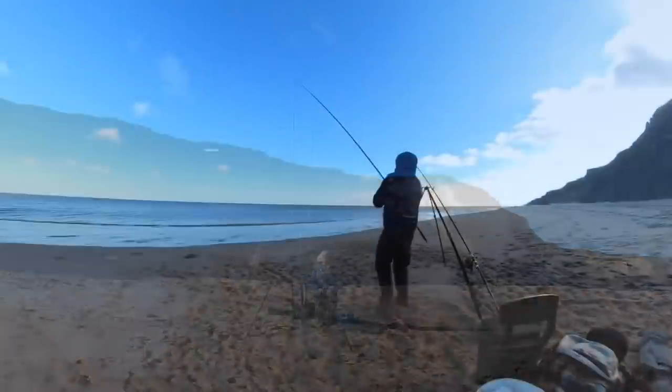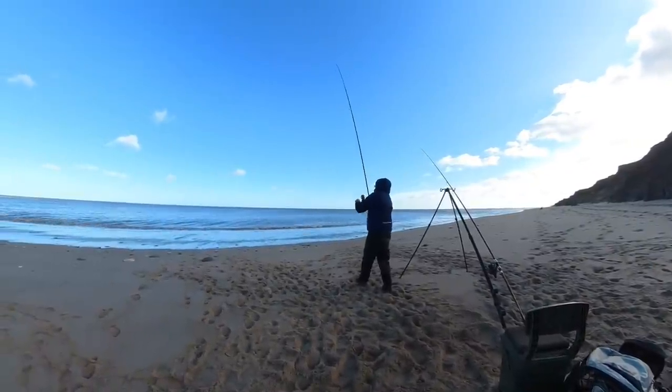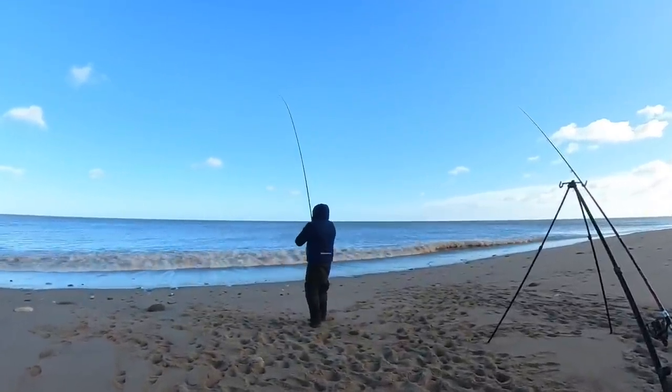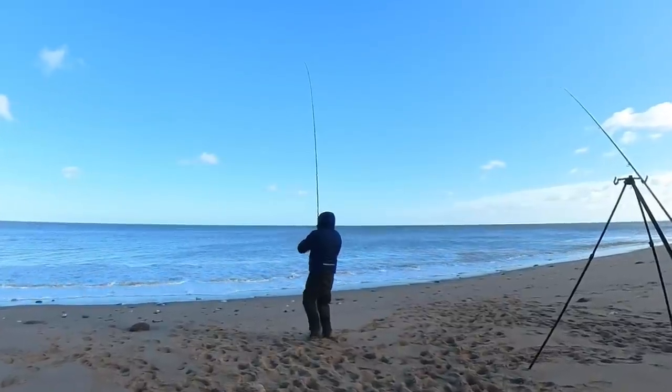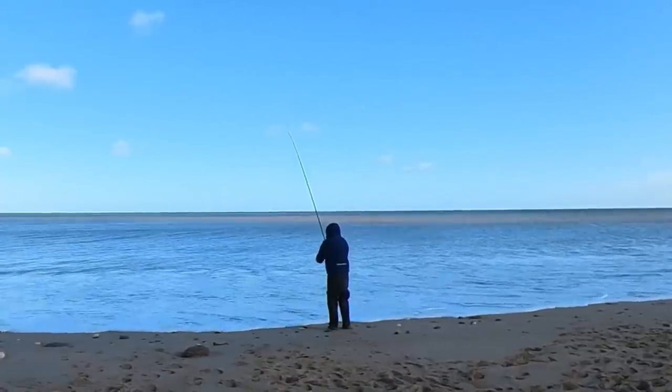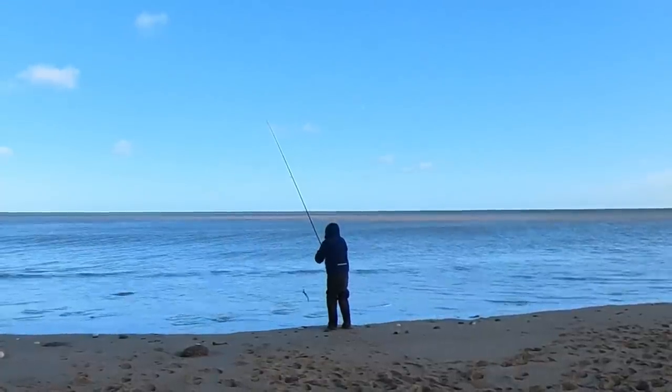I then get a decent knock on my left hand rod, which I managed to connect with. It's not a codling, but whiting number two.